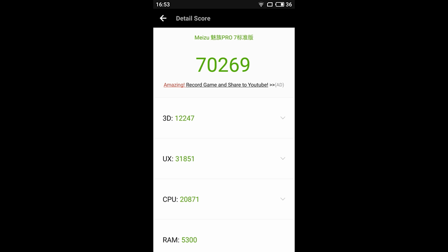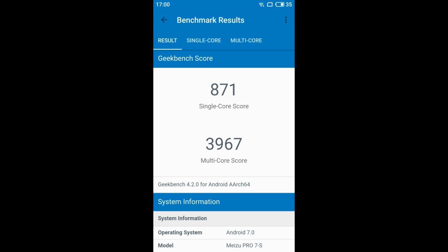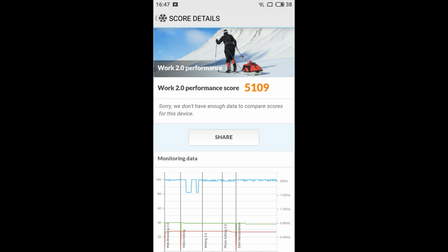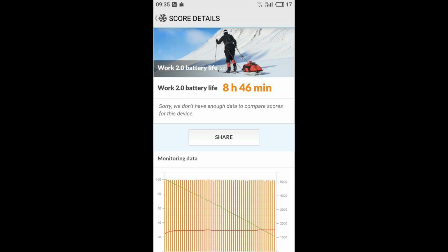As far as performance goes, this is Helio P25 you're seeing here, and this is the Snapdragon 625 in the Xiaomi Mi A1, and as you can see the Helio P25 here beats the Snapdragon 625, and I've never seen a Helio P25 chip do that. And let me tell you, the P25 in the MEIZU Pro 7 is an absolutely outstanding chip. I'm not sure why other Chinese devices don't have this version, but this is the best Helio P25 version yet, and even the storage on the MEIZU Pro 7 speed is very good even at this price.